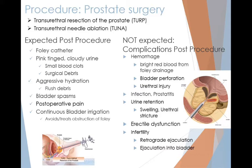So you can imagine that afterwards, you just put surgical instruments up there and removed a piece of tissue around the urethra. It's going to be bloody. So we expect pink-tinged, cloudy urine, not because there's an infection. It's hard to tell if there's an infection just looking at the urine. It is pink-tinged. They went in there and made it bleed. It's cloudy because of the surgical debris and the sediment that is draining out of the urine.